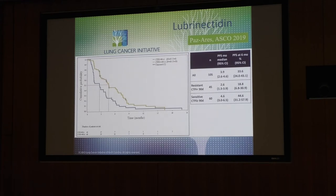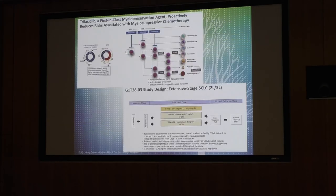And ongoing studies are looking at how to properly integrate and combine this drug to attempt to maximize efficacy. I would argue that it was one of two important findings in small cell. Usually there are none at ASCO. Here's the other one. So this is looking at decreasing the side effects of therapy.